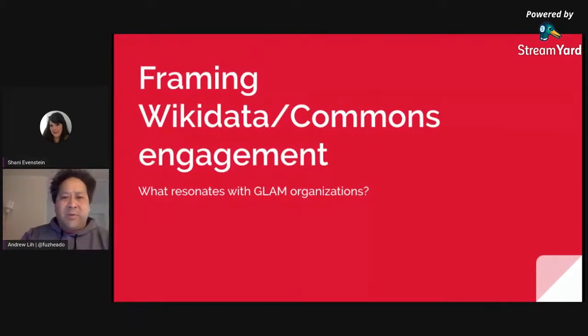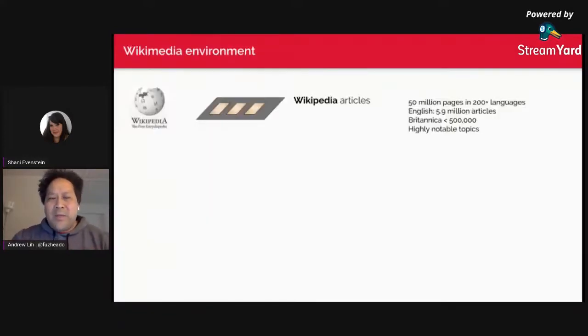I'm assuming that most of you are fairly familiar with Wikidata and Commons, but how do we explain this to what I would call the C-level folks, the folks who are controlling the finances and are the highest paid people at the museum, but they don't really know how to talk about semantic databases and metadata and all this stuff? So how do we explain it to the highest level folks? This is how I like to explain it.